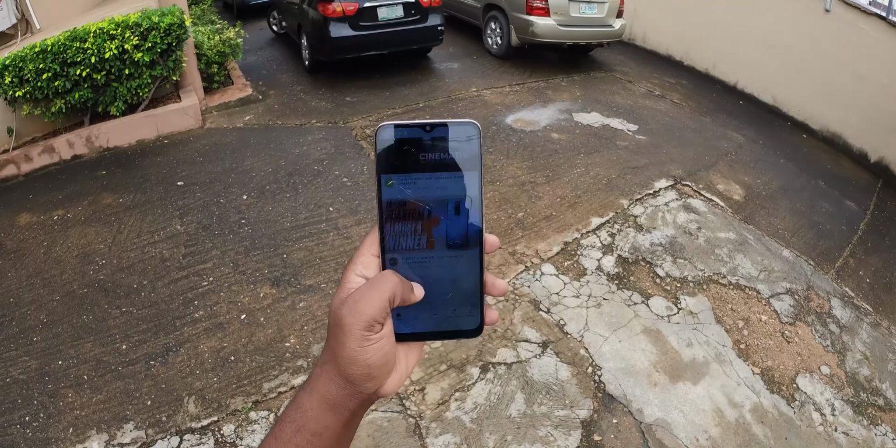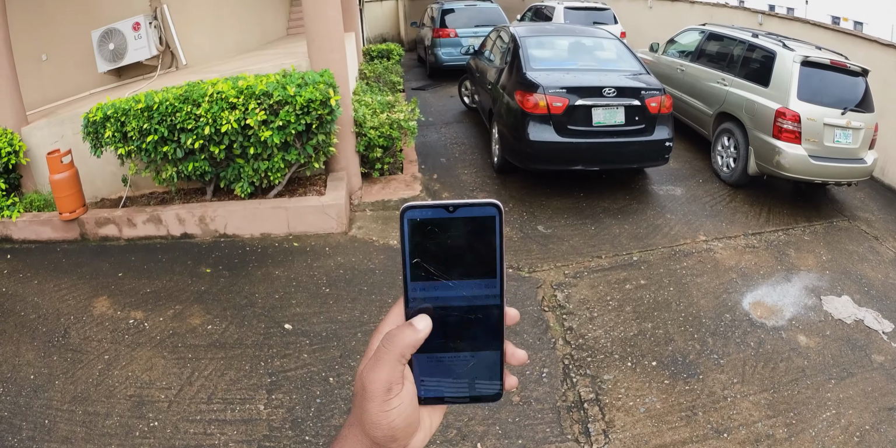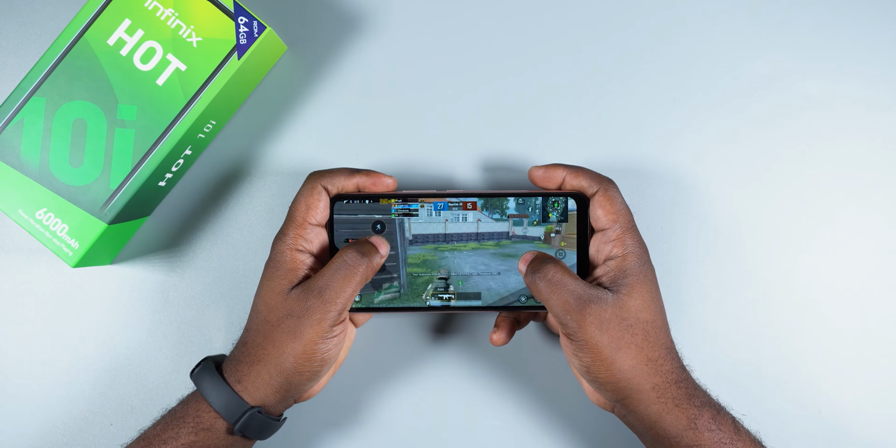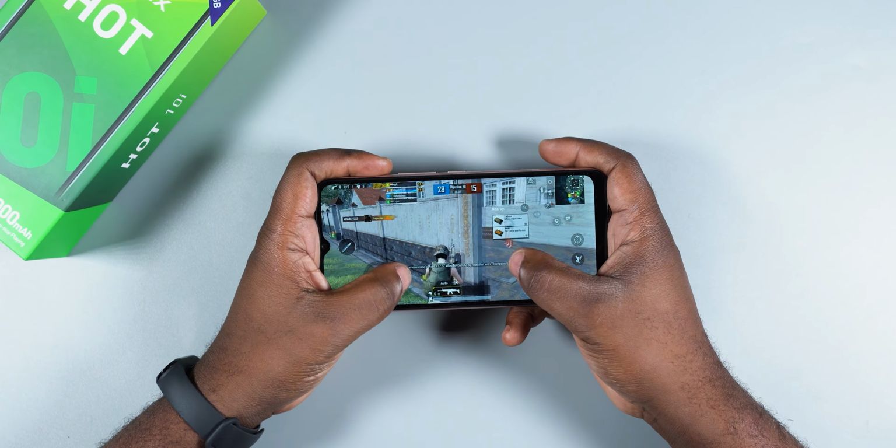Outdoor visibility is also manageable and certainly usable, although I noticed the display is very reflective. As for the single speaker, it isn't the loudest, but it gets the job done and you can't easily block it while holding this smartphone.